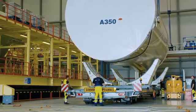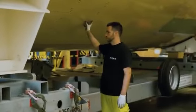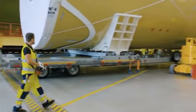12 days later, the sections are completed. Now the engineers are preparing them for onward transport. Beluga freight planes carry the individual sections to Saint-Nazaire in France.